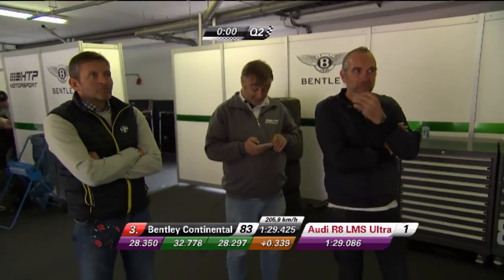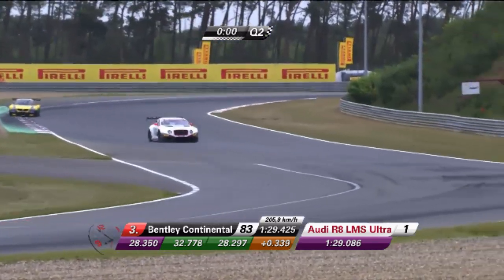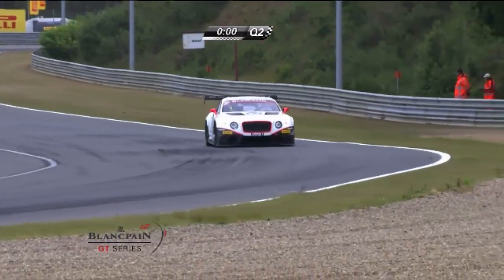Because yes, indeed, we have the change. Dillman moves up to third and pushes everybody back. So, great debut here so far from Tom Dillman. The contrast between his flying lap there and the one before, quite remarkable. He looked, he listened and he learned.